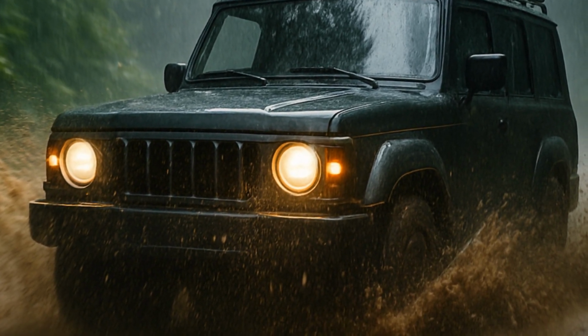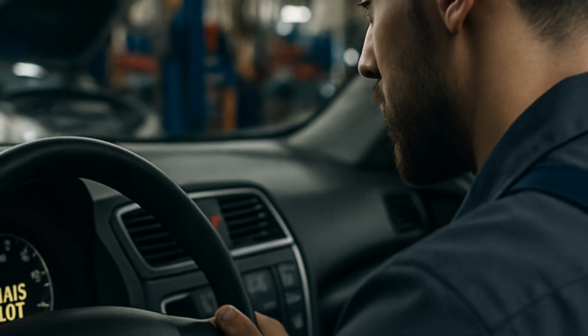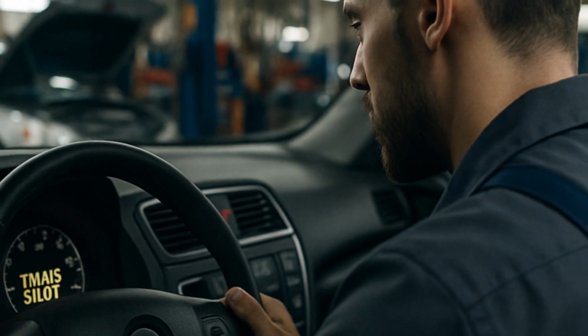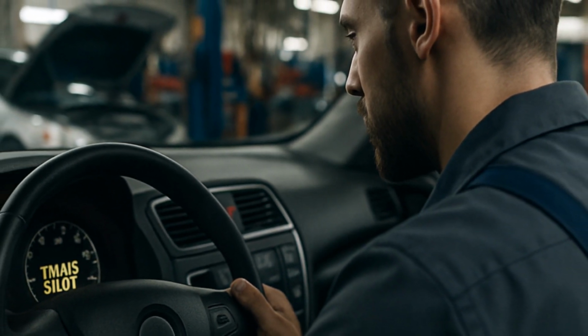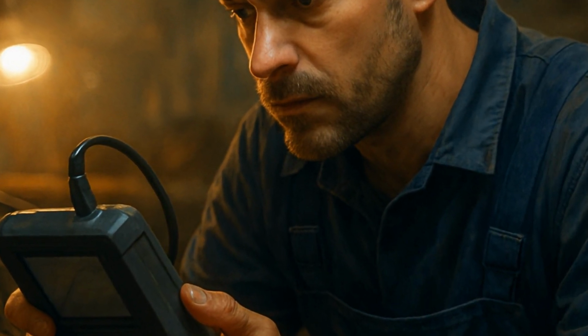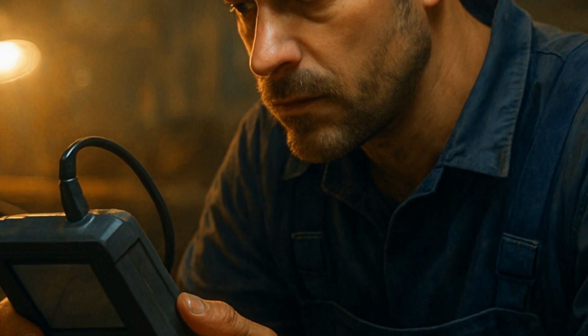Here's where the pain points stack up. A lot of shops will see trans fault and just want to swap the whole transmission. Pro move? Get a second opinion. Sometimes it's just a failed sensor or bad wiring, not a $4,000 death sentence. Don't let fear drive the repairs.